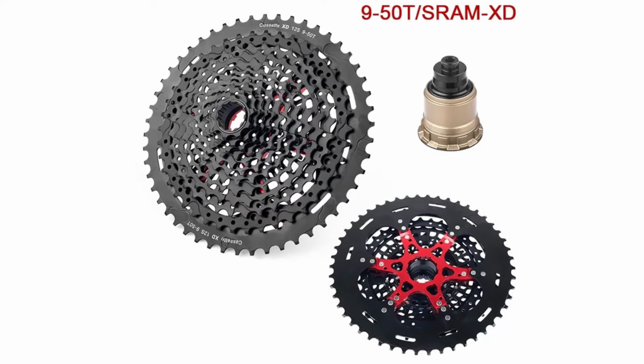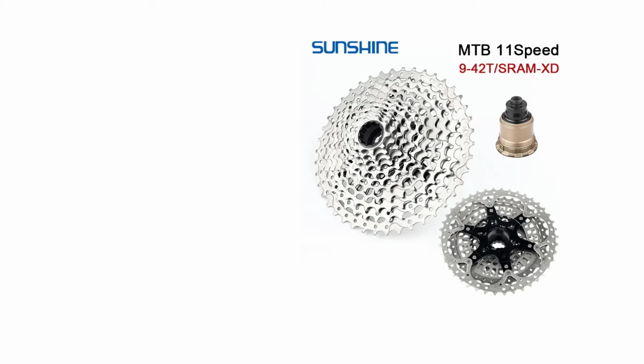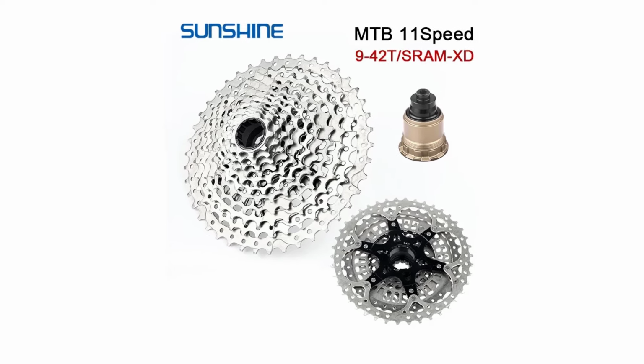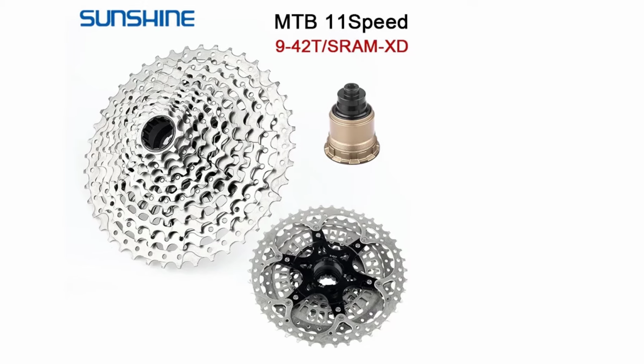Frequency, 50 to 60 Hz. Application, wood saw. Rated voltage, 18 V. Power source, battery. Saw type, jig saw. Weight, 1.8 kilograms.